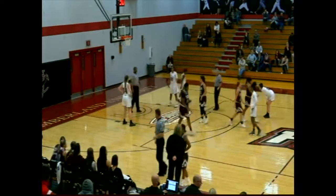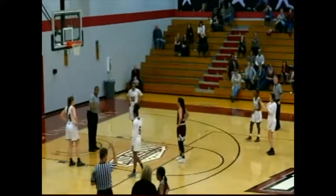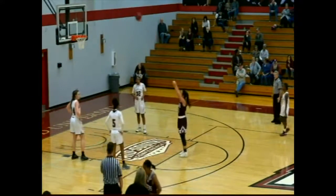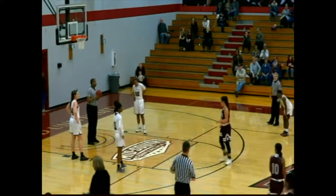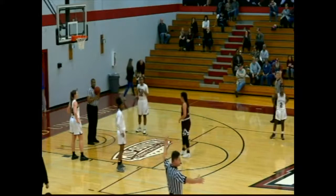And heading back to the line is Faulkner, the sophomore, 60% shooter on the season. She has 12 in the ball game. Misses that one. She'll have another one. 4 for 4 behind the arc. Crazy to think they haven't hit a 3 in the second half after hitting 8 in the first.